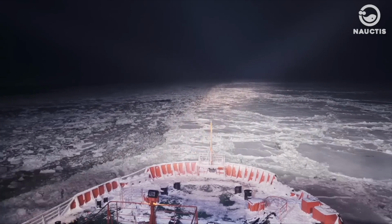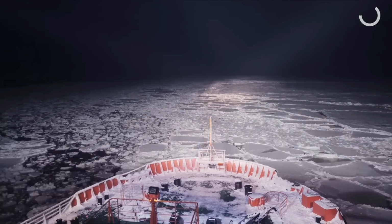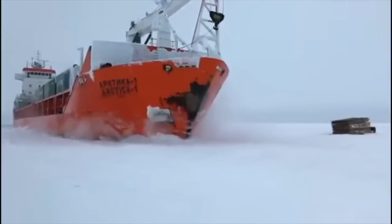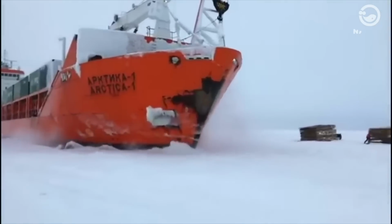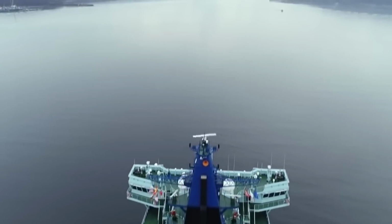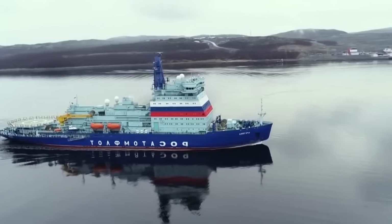And last but not least, working on an icebreaker ship is a chance to contribute to a greater cause. These ships help maintain trade routes, transport essential goods and supplies, and facilitate scientific research that can benefit the whole planet. So, all in all, it's a pretty sweet gig.